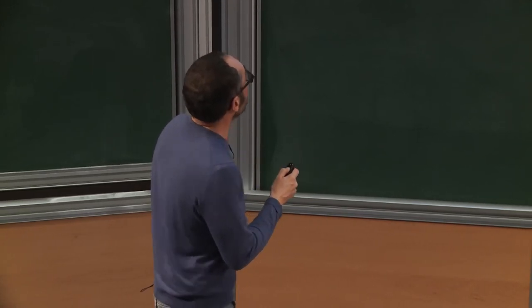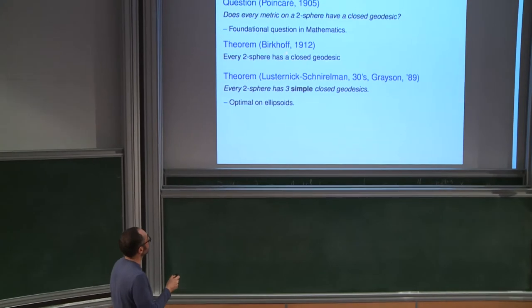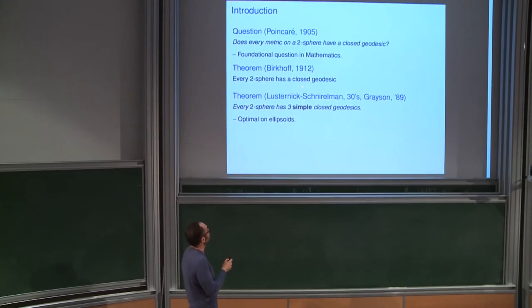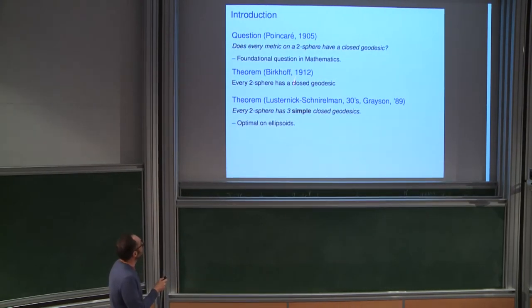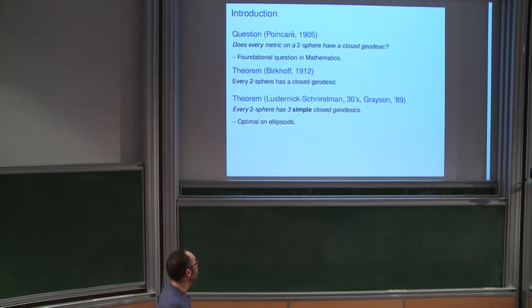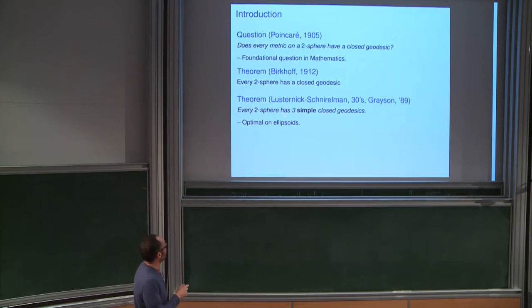The answer to this came from Birkhoff in 1912, and he indeed showed that every two sphere admits a closed geodesic, and the method he used was variational. It's called the min-max method. Then, some years later, Lusternik and Schnirelmann, and Grayson also had an important contribution here in '89 because he did the curve shortening flow part. What they showed is that on every two sphere, we can actually find three simple closed geodesics. And this result is optimal on some ellipsoids.